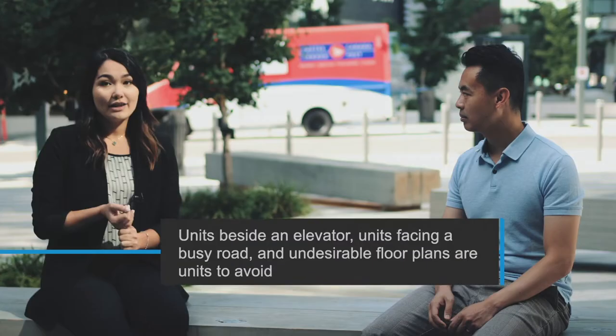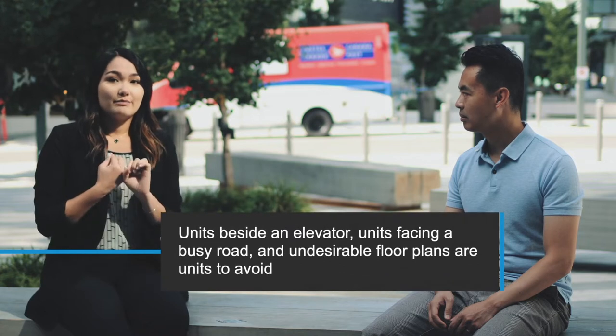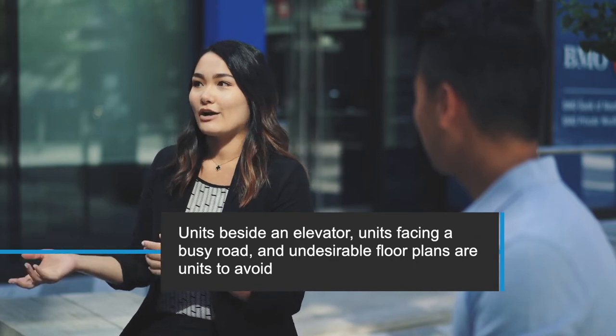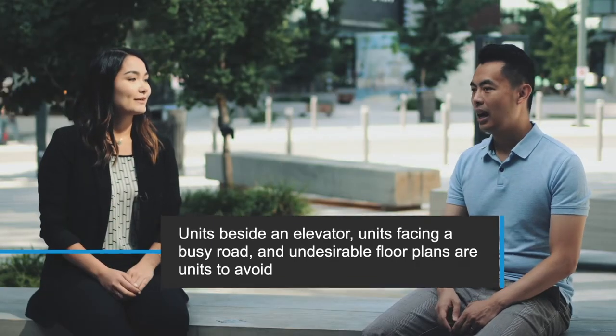So that's a great question. Those types of units are going to vary for each development. Each development is going to have units that are the least desirable ones. With that said, typical ones that are least desirable are units directly beside the elevator, units facing a busy road, and then also the units with the least desirable floor plan.